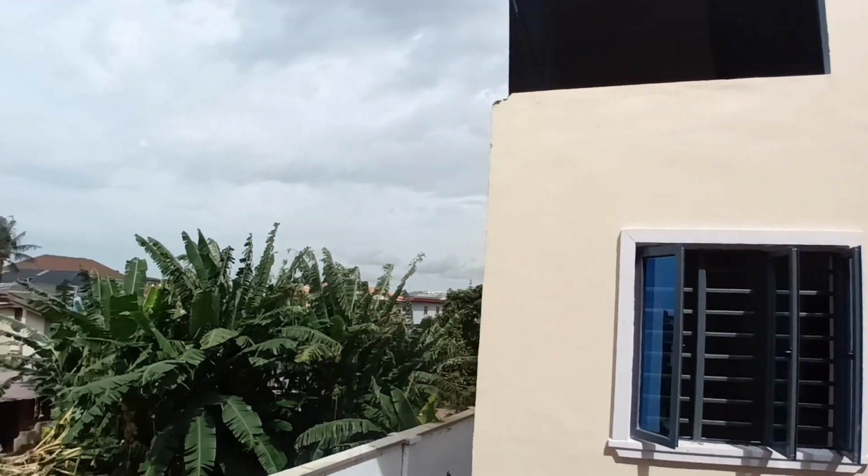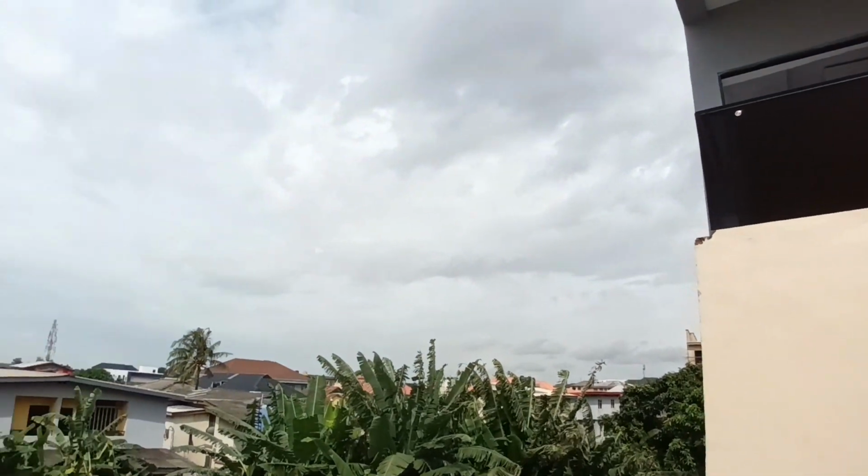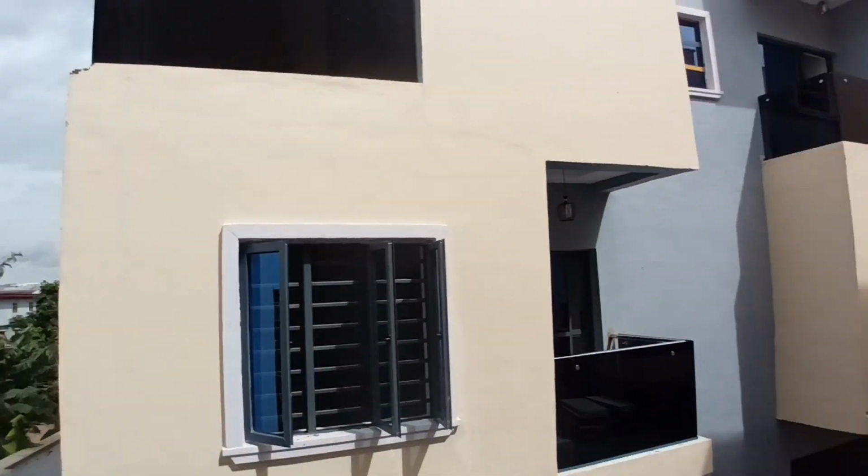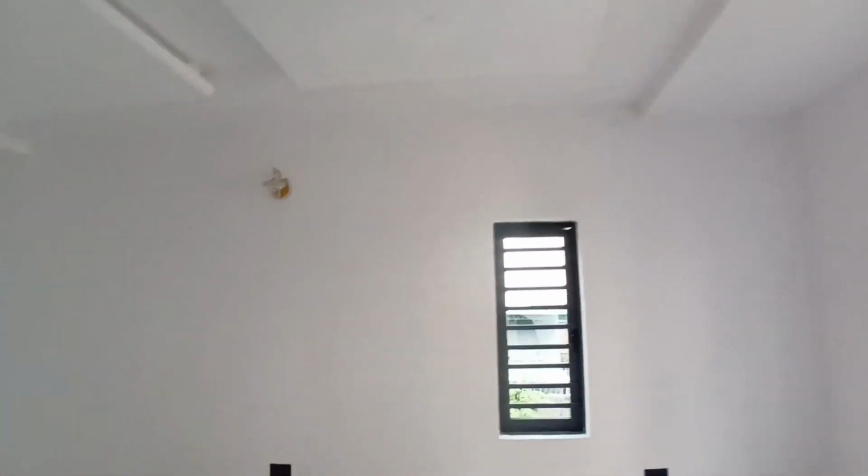The view is how it looks from the living room. So all of this is Yaba Tech access. Yaba Tech. This estate is just 7 minutes drive to Unilab. Yes, the popular University of Lagos. If you know Yaba very well, you know Yaba Tech and Unilab are very close to each other. So let's go to the last floor, where the other two rooms are.